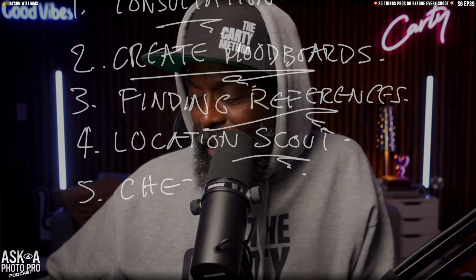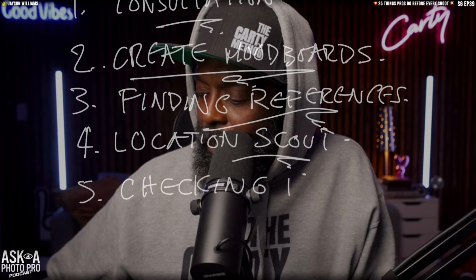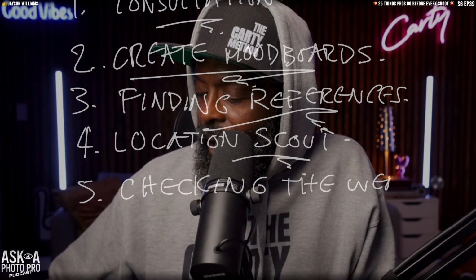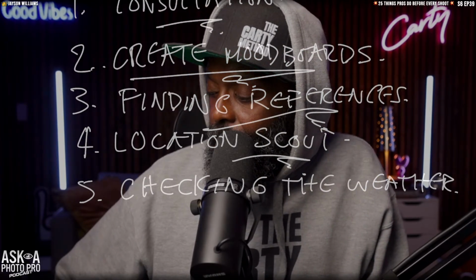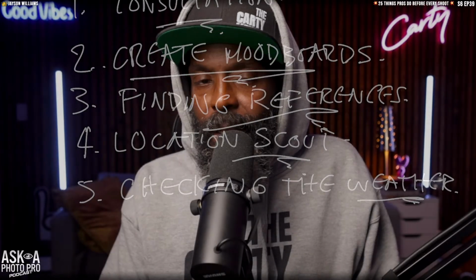But you can't really do that without number 5, which is checking the weather. Oh, come on. I am the weatherman. Literally, I've been called the weatherman because I'm a rider. I ride bikes, and I also organize these massive rides with sometimes up to 50 riders, so you really have to know how to predict the weather. Also, I've been a photographer for 33 years. So it's funny, I deduce it from being outside on my bike, but for real, I can just look at clouds.